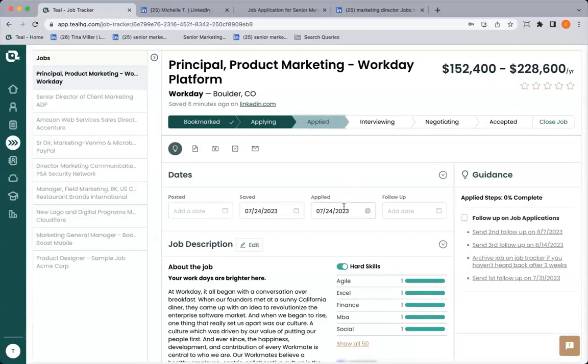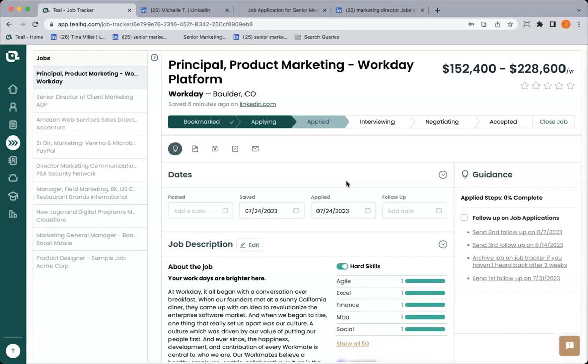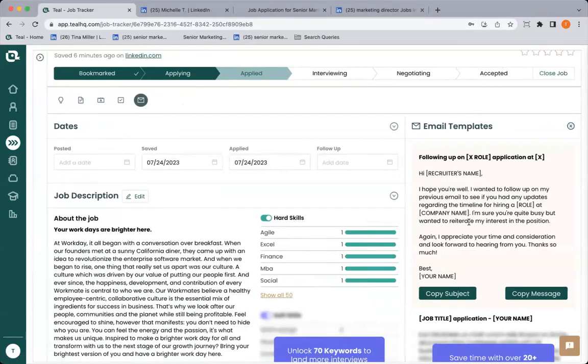It'll save the date that you applied. It's the day you did it. You can overwrite it and change it if, say, you applied yesterday and just hadn't gotten a chance to update it. And now you can see your dates are here. You can keep track of that. We've got some follow-up templates. If you want to send a follow-up to the recruiter, those are right here. You can take some notes if there was any.